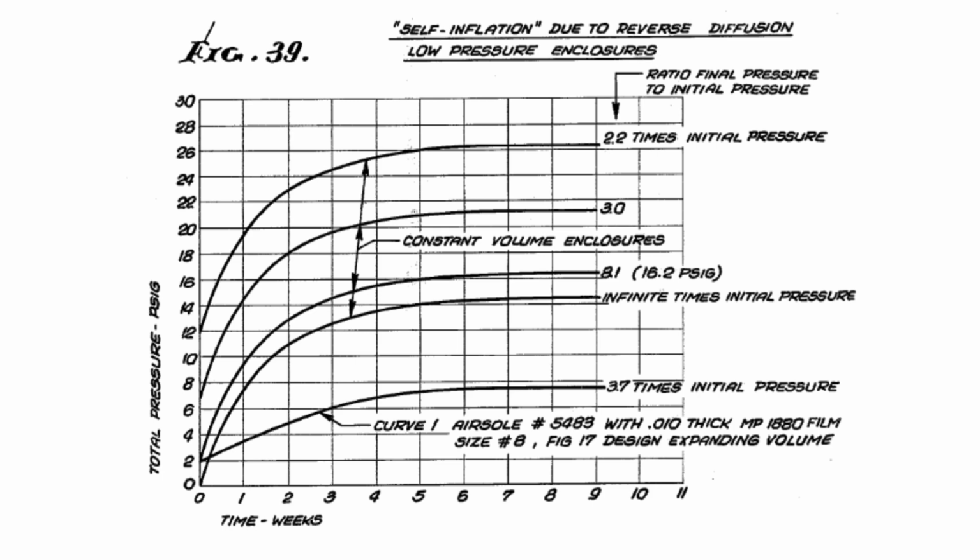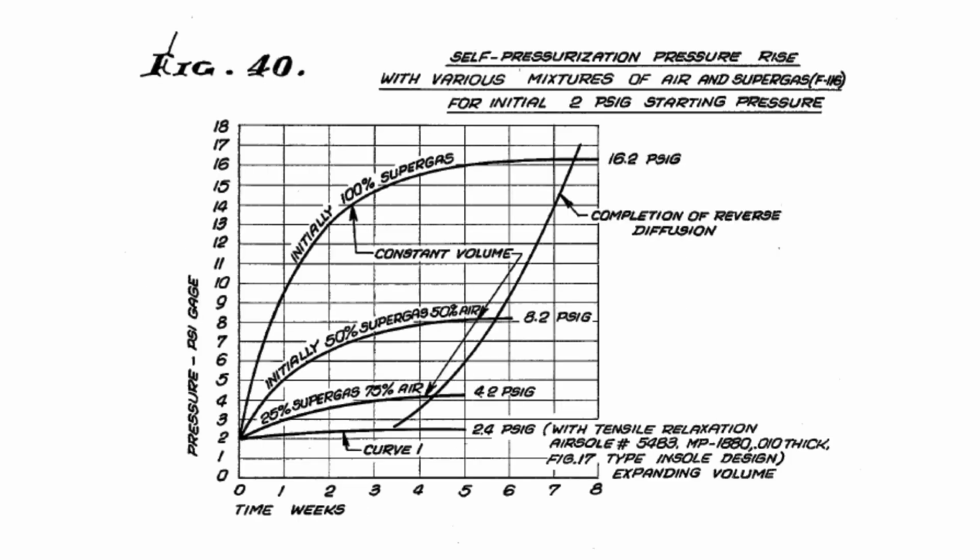It is obvious that the achievement of an acceptably constant pressure in a low-pressure insole was not possible using 100% supergas. Even if the initial inflation gauge pressure was 0, the pressure rise would be in the order of 5 to 6 psi. To prevent overpressurizing of the insoles, mixtures of air and supergas were used as the initial inflation medium. Fig 40 plots the self-pressurization pressure rise for several mixtures of supergas and air.